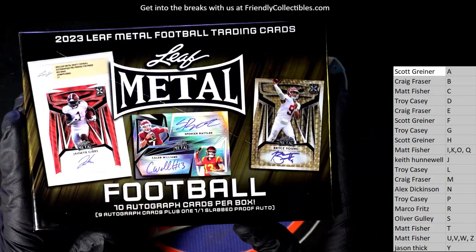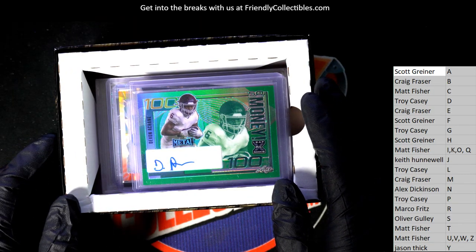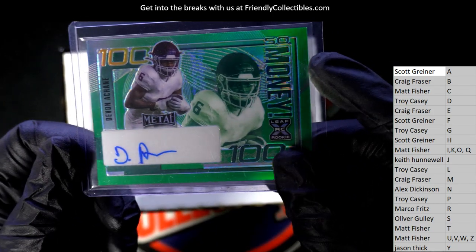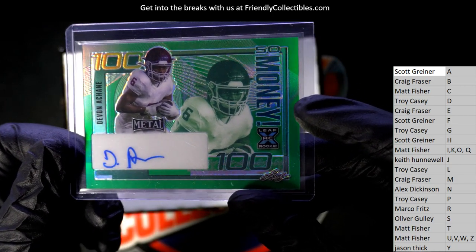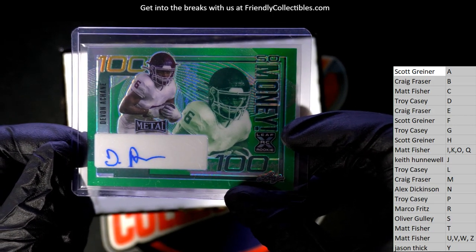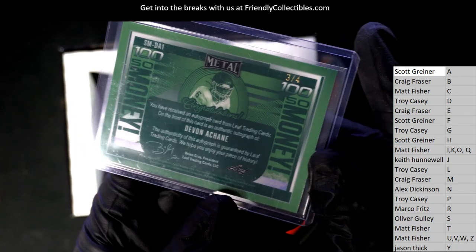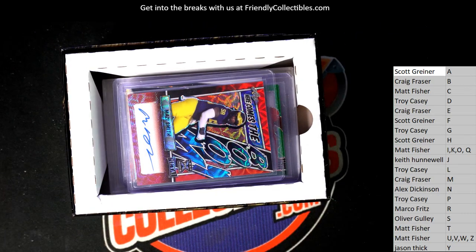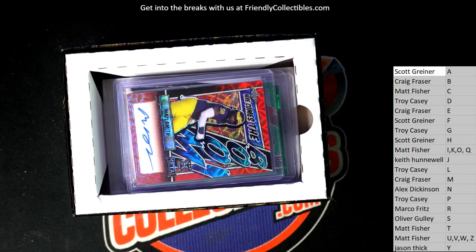Hit number one out of metal. Oh, this is the Dolphins running back. This is a really good hit. Look at that. I'm a Dolphins fan, so this is exceptionally cool to me. It's for Scott G. Show me the money. Oh, it's a 3 of 4. Nice. Scott, he gets hit number one.